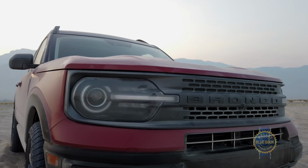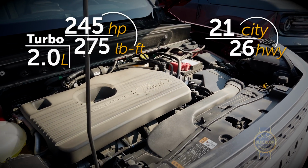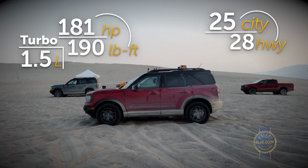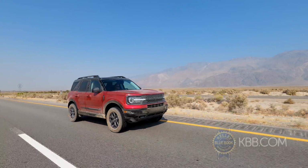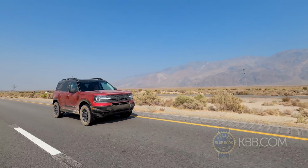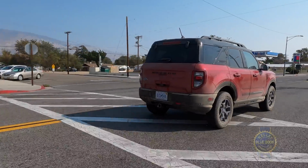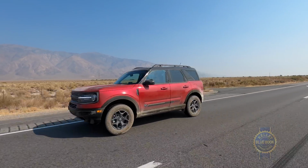Moving to powertrain, if you'd like plentiful power, select the optional 2-liter EcoBoost engine, though by the numbers, the smaller 1.5-liter 3-cylinder engine found in lower trims is a perfectly adequate choice. Both engines use a competent 8-speed automatic transmission that promptly chooses the right gear when you press the accelerator. Simply put, the Bronco Sport is a pleasure to drive, even if you never take it off-road.